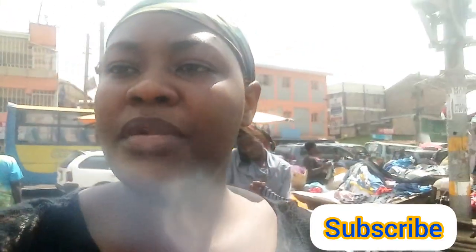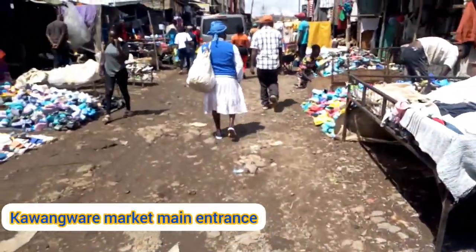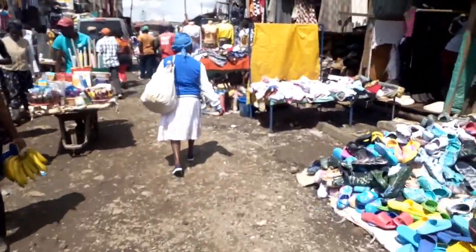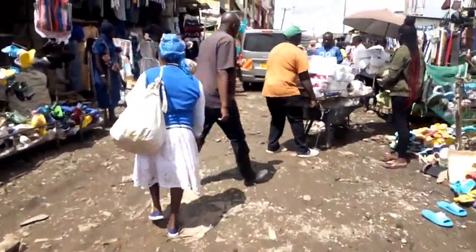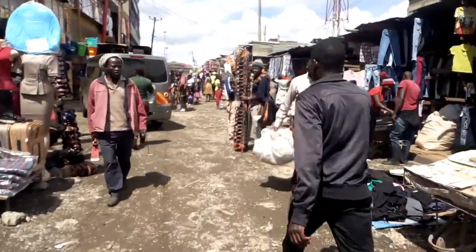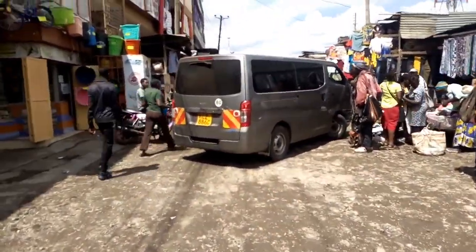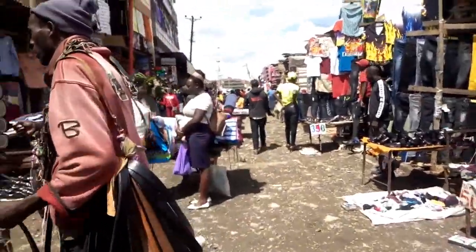So guys, this is the main stage leading to Kawangware market. I've just arrived at Kawangware market. So let me show you how you get in. So guys, we are now entering Kawangware market. We are now walking up to the main market. So today is Friday. It's a market day. Market days are usually on Tuesdays, Fridays and Sundays. As you can see, the market is very, very busy.